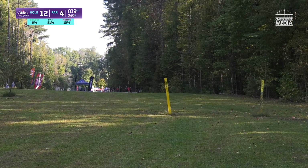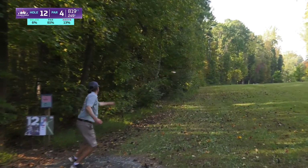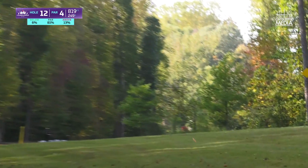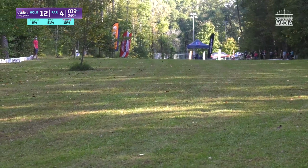Almost split the uprights. Yeah, that's a good spot to be. He has an angle to get up to the basket from there. Too much shorter than that, and your angle, you're not going to be far enough up to have an angle to reach the basket.